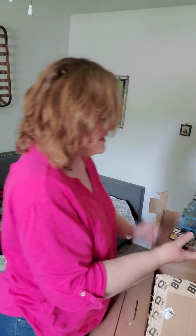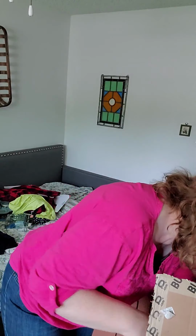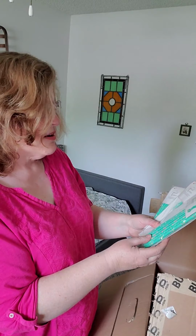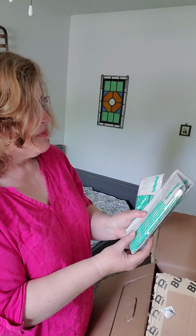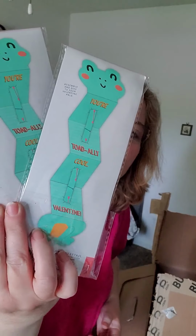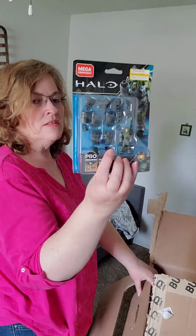Okay, I got another one of the Halo Mega Constructs. So that's 5, I think. 4 or 5. And 2, 3. I got 3 packs of cute frog pencils. 6 pencils, 6 favor cards. Assemble and give to your Valentine pal. So people could use this for parties. Kids could have them for parties. So you look at little froggy. Then you got the, I guess bookmarkers, or you put the pencil through it. Cute. Let's see how that goes. There's 3 of those.